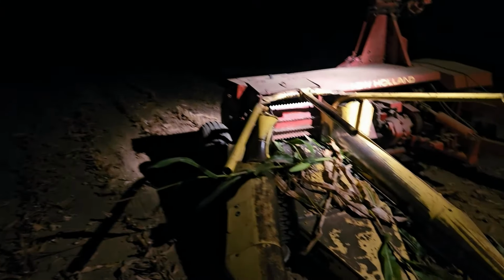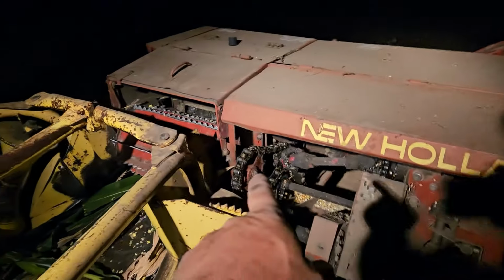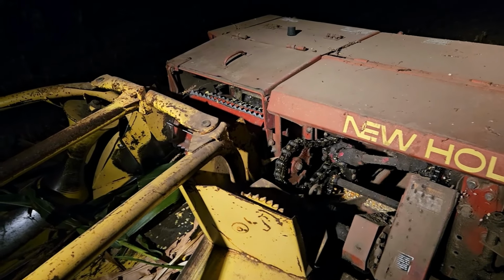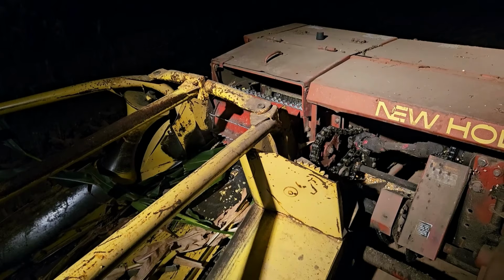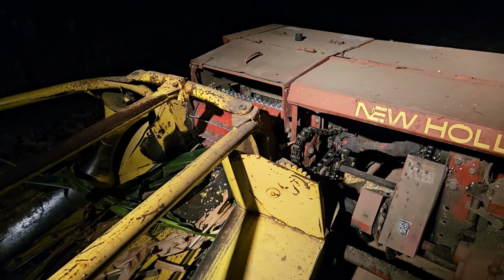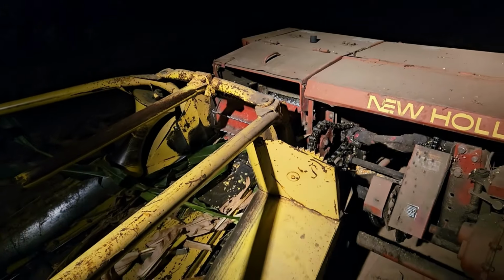So yeah, the chopper seems to be working really good. That chain, I put that new chain on the roller feed and fixed that tensioner bar. I've been kind of purposely stuffing some corn in it pretty hard, and it seems to be handling it no problem, so it's not jumping like it was last year. I imagine eventually I'll have to get new sprockets for that, but for now it seems to be working good.